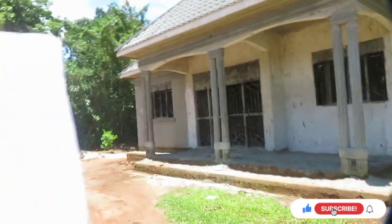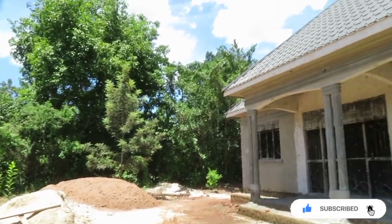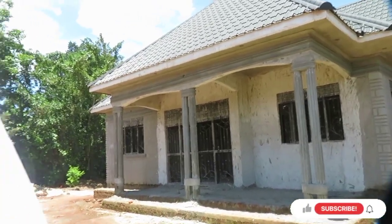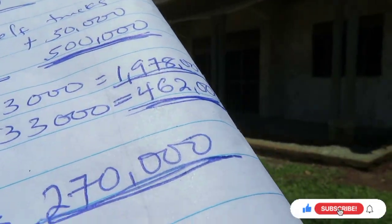All right? Now, they'll cost you not more than 9,000 shillings. But even at 8,000 shillings, you can get. But I've taken 9,000 shillings to be on the safe side. So you do your 30 times 9,000 shillings, you get 270,000 shillings.